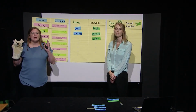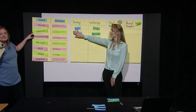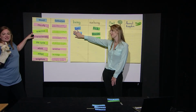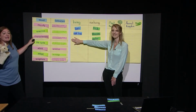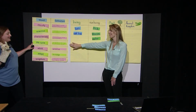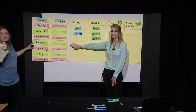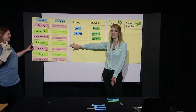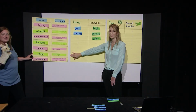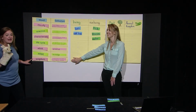Classify is when we put things into groups based on things that they have in common or alike. A scientist is someone who knows a lot about the world because he or she learned facts based on observations and experiments. Remember, a characteristic is something that makes a person, thing, or group different. Life cycle is the set of stages that a person or any living thing goes through from the time they are born until they die. An adult is a living thing that is all grown up. Adapt means to change, and kingdom is a major group into which all living things are classified.